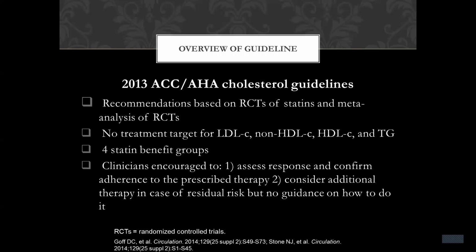So that brings us to the guidelines, and talking about the guidelines will help answer this question here. So to start with, the 2013 ACC-AHA cholesterol guidelines were a little bit controversial. The good thing is that they really relied on high level of evidence. They only wanted to bring forward recommendations based on high level of evidence. That's level 1, meta-analysis of the RCTs, level 2 being RCTs. They were not willing to look at anything lower than level 1 and level 2 to bring in a recommendation.